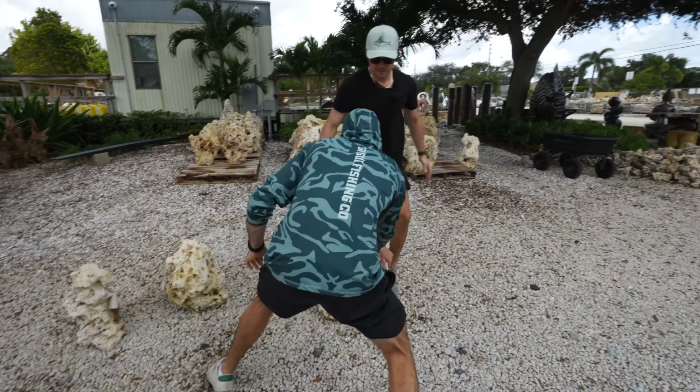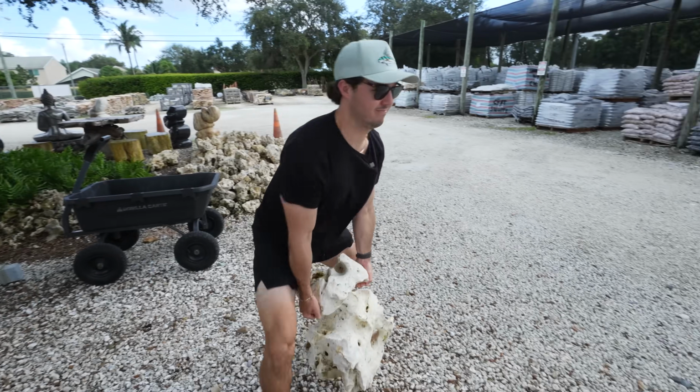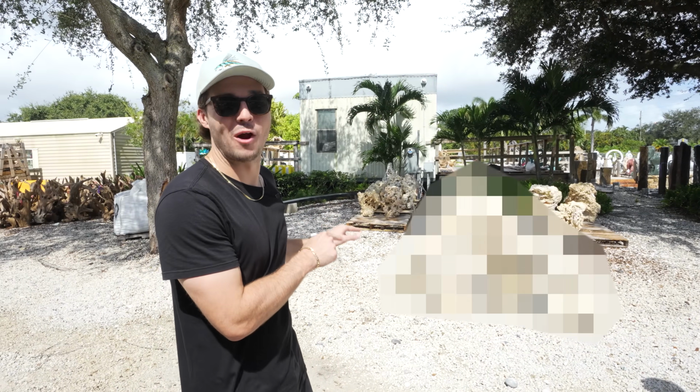Should have brought the rock shuffle. Should have brought the gloves, man. The rock shuffle. Lift. Oh my God. Do the rock shuffle. Now that is a 10 out of 10 rock structure right here.